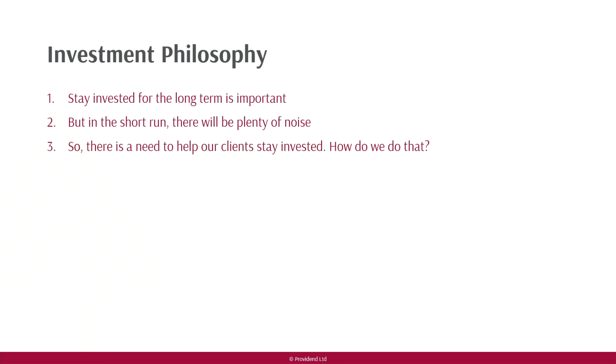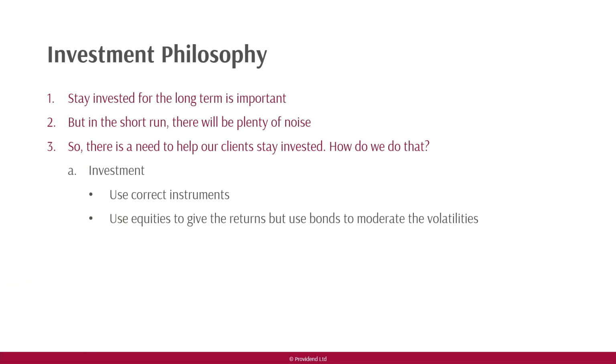And therefore, at Provident, we believe that we need to help our clients stay invested, and we have a variety of methods to do so. The first would be the investments that we use. We need to put clients into the correct investments and instruments. We use equities to give us the returns that we need in the long run, and we use bonds to smoothen out volatility because they are safer assets. We also rebalance portfolios regularly to make sure that the risk we take is appropriate for our goals as well as our own risk appetite.